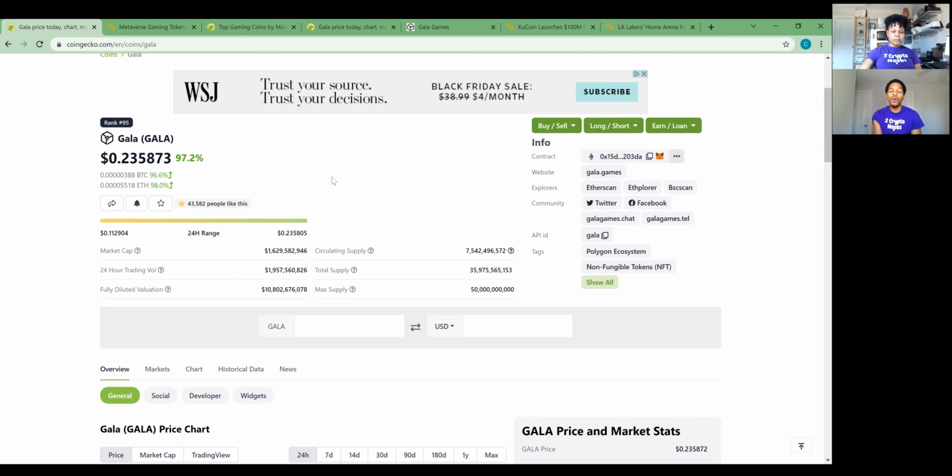As they were saying before, a lot of these gaming coins are defying the following of the brand. Usually when Bitcoin's going up, other things tend to follow and vice versa. But these gaming tokens over the past couple of weeks have shown some strength in the market. And today, currently, before end of day, we are up 97.2%. So this is a good look for Gala Games. Congratulations to the Coinbase Pro listing that we all experienced, and we're expecting some good things coming out of Gala Games.